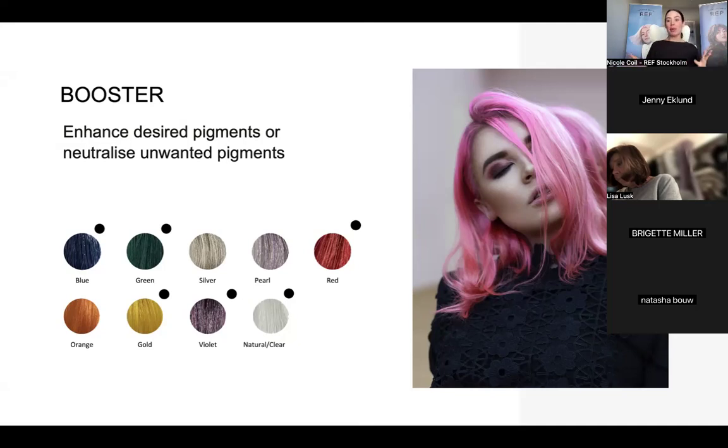Same thing when we're talking about the ashes. Silver, we love utilizing in the lighter shades to add that ash or that smoky value to it, whereas the blue and green we utilize a lot in the levels where those colors would live. For instance, green lives where red would live because green neutralizes red. So if red would be present, we would want to use green. If orange is going to be present in the hair, we would want to use blue, and so on and so forth.